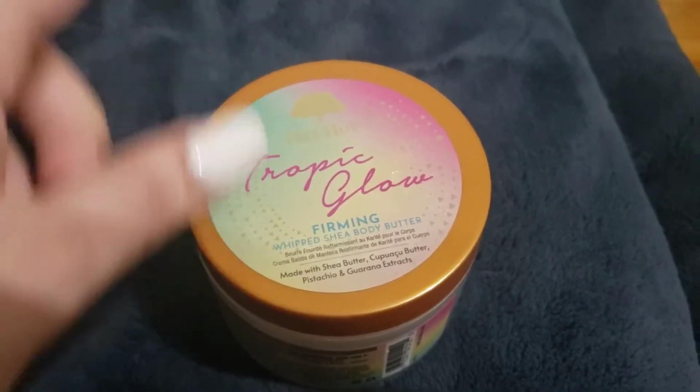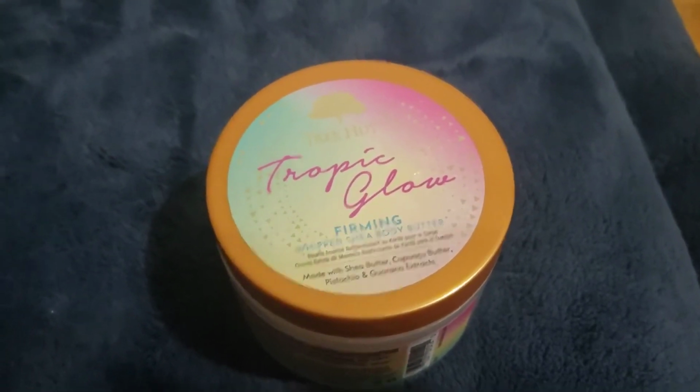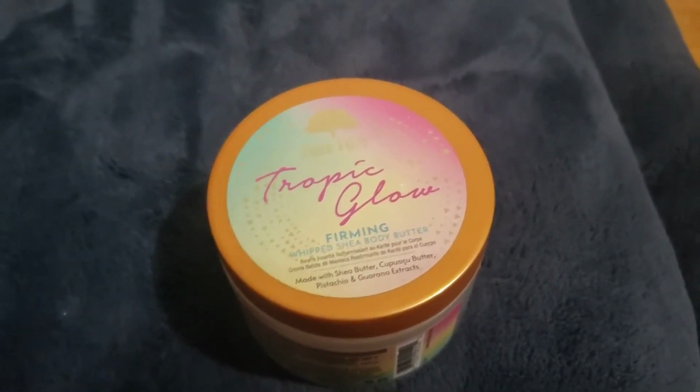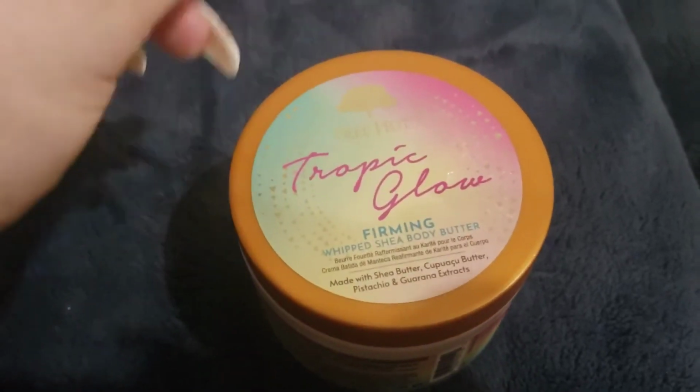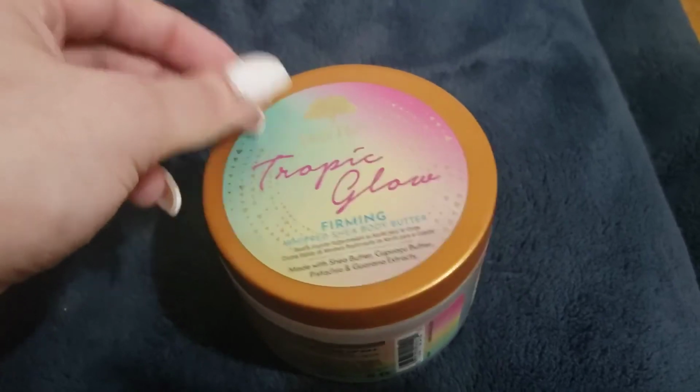So that being said, I actually do feel like the body butter would be an amazing recommendation to use as the final moisturizer, and then the foundation will go on top. And trust me, you will not necessarily need any kind of primer at all for this.